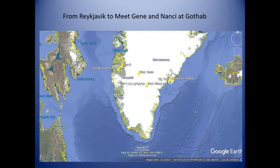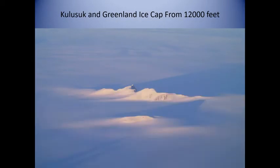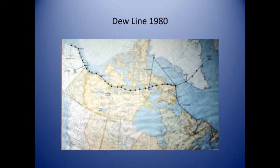Kulusuk Island was overcast and, as usual, having a weather change. At that time, it was also a gravel runway, and with a pressure prop, bad weather, and that type of runway, I decided to fly directly to Nuuk, Godhaab, over the ice cap.